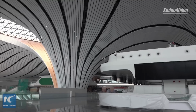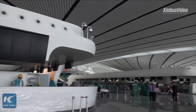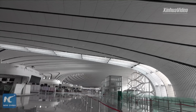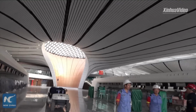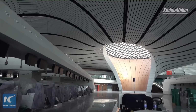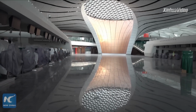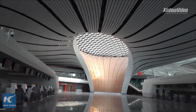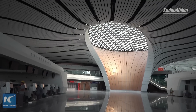The design of this hall is very beautiful, because people call it a lucky cloud, with its white color and curving shape. Now we can see a column with orange color. It is called a C-shaped column. As we know, the entire airport is supported by 8 C-shaped columns, just like this one.